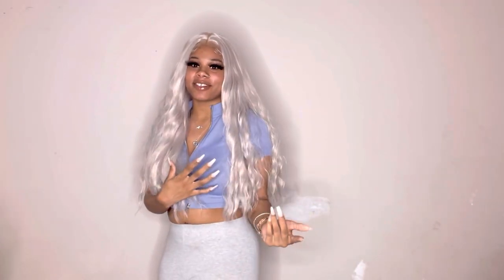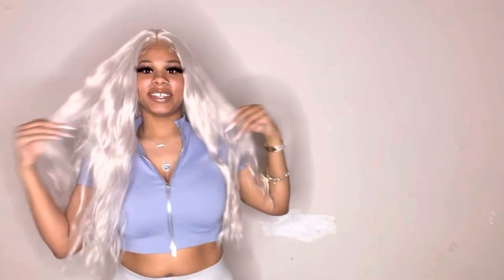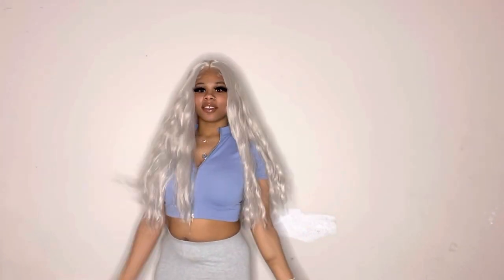I told y'all almost every hairstyle that I try, it looks good on me. And that's facts. But this is very cute, like, y'all, this is cute. Okay, let me stop the shenanigans, but I really love this look, like, it's cute, right? But this is very cute.